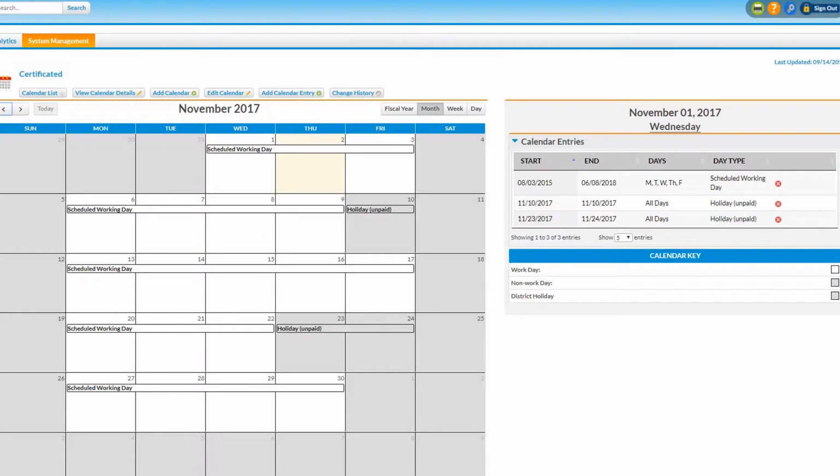Here's one view of what that calendar will actually look like. This is a monthly view. You can also look at the year as a whole or drill down and look at a week or even just a day. On the left-hand panel is the calendar view, and you can see there where days have been noted as working days or unpaid holidays. On the right-hand panel, there's a summary of the entries that are in the calendar view.